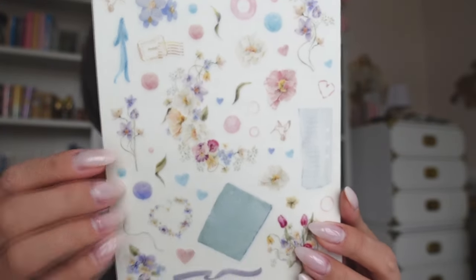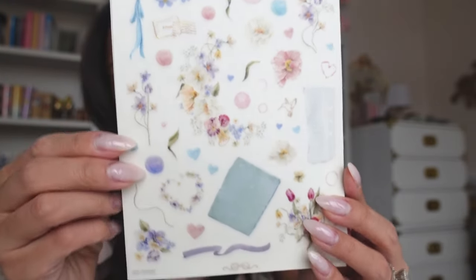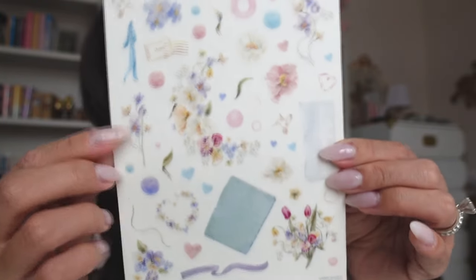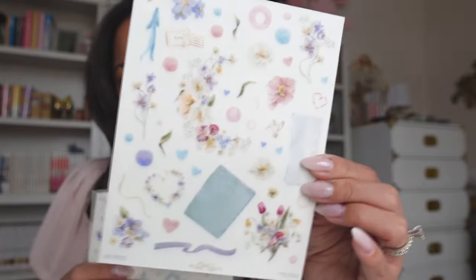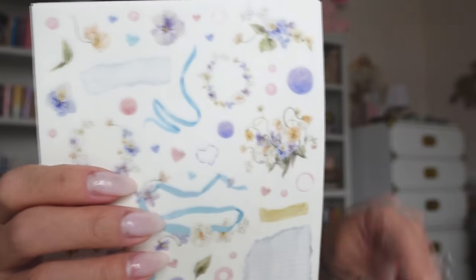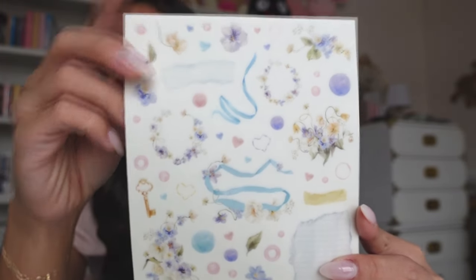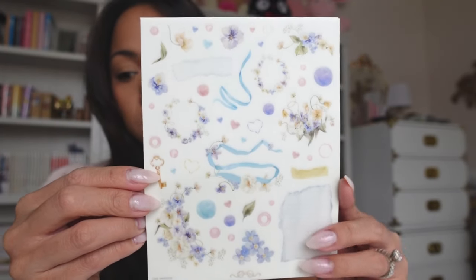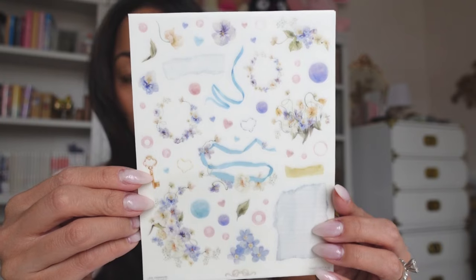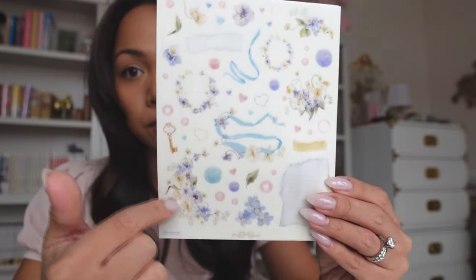I love these florals, and this is a big frame right there, or like a little kind of border. And the ribbons, I love the ribbons on these. And this is the third sheet. So a lot of pinks, blues, and purples. I really wanted it to be colorful, I guess you would say. I didn't want to stick to just one color. So there's also yellows in there. Just really pretty for spring.